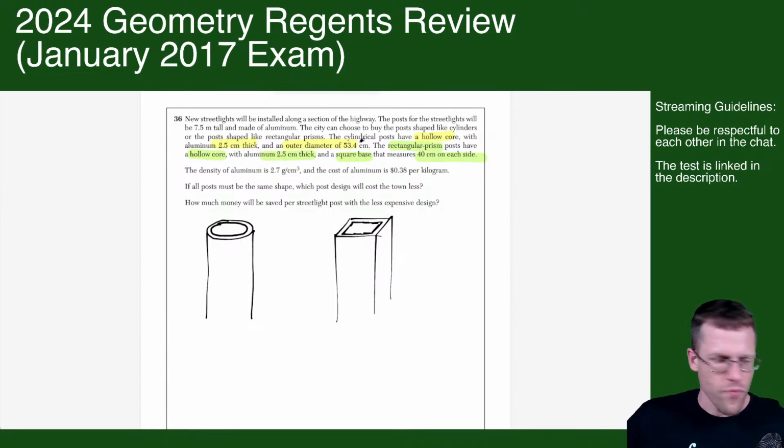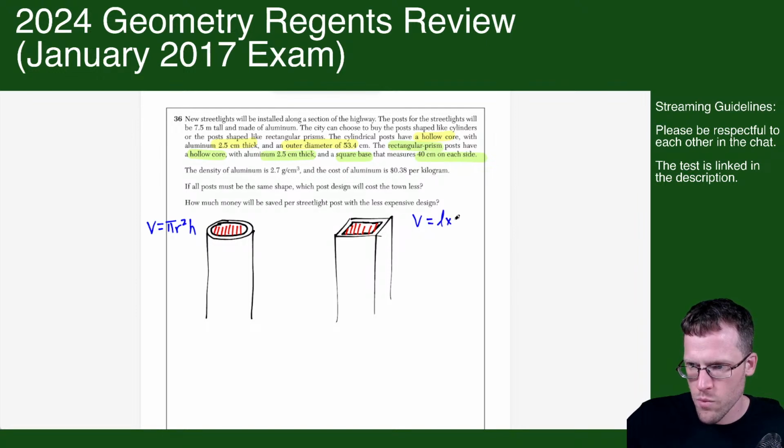So now what we want to know is the volume of this. What's tricky is that this space here, once again, is hollowed out, like it's missing. For one, you have to know the volume of a cylinder is pi r squared h. That's on the reference sheet. And the volume of this one is length times width times height. But how do we account for the hollow core?